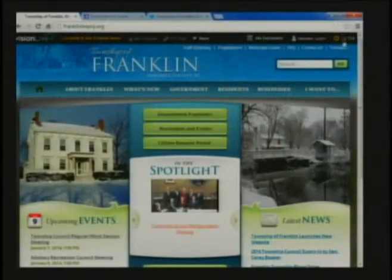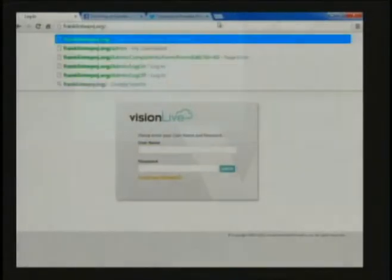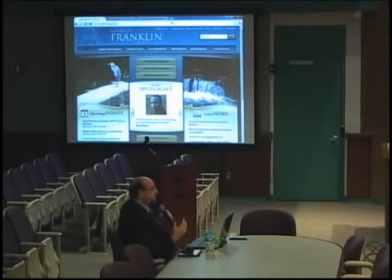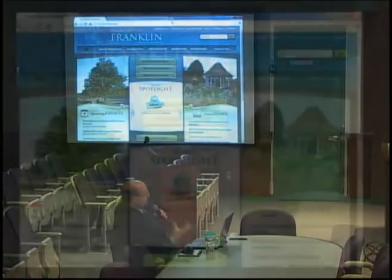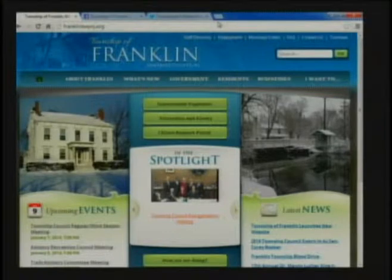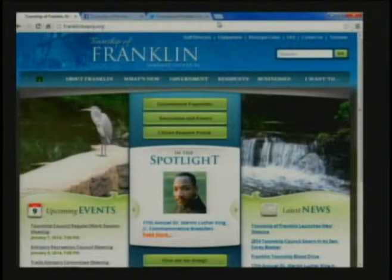What I'm going to do today is briefly, I don't want to be logged in while I do this, give you a quick tour of it and show you some of the new features that our residents can take advantage of. And really the goal here was twofold. One, to modernize the website, give it a new look and feel, something that was really representational of our community. The second thing was to find a way to let residents get the information they wanted quickly, easily, and the way that they wanted. Those were our two main goals, and hopefully we've done that.